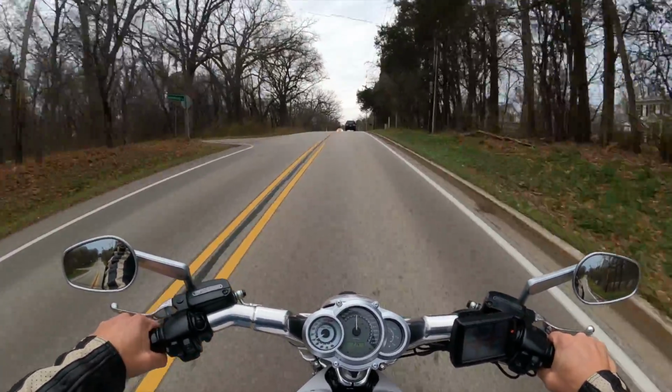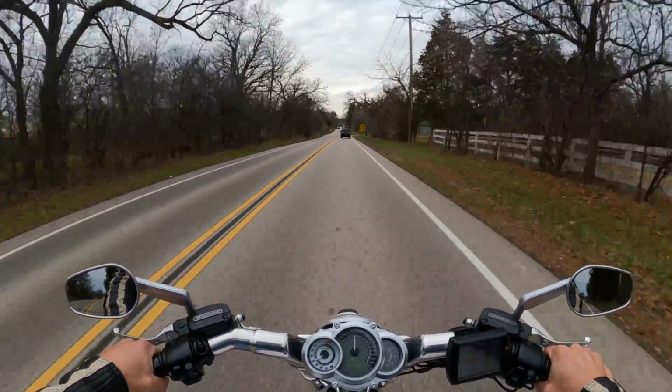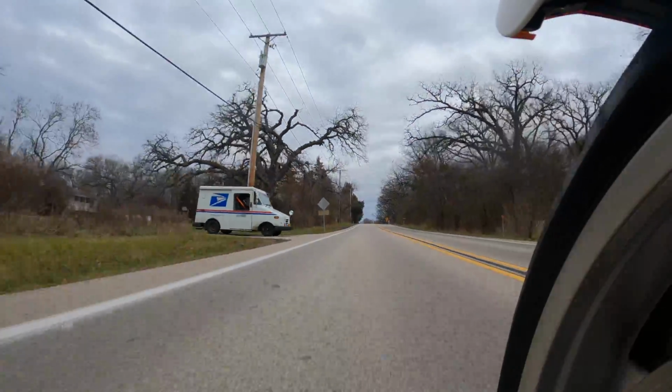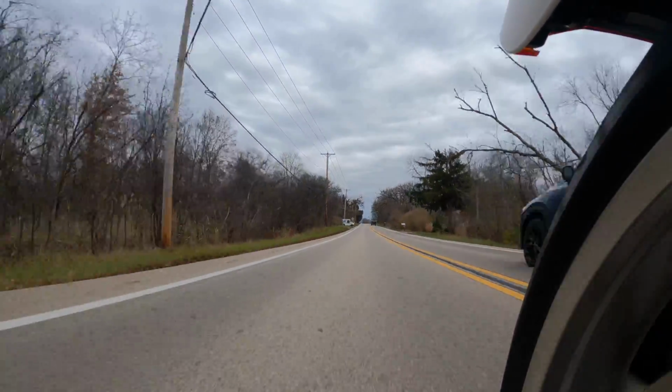The Dominion collection up here, and the Dominion down on my pegs, which is kind of like mini floorboards. I like them. They're comfortable. They keep up high, so I don't have to worry about scraping. I like the way they look. I think they fit well. I'm all about things looking kind of close to stock.